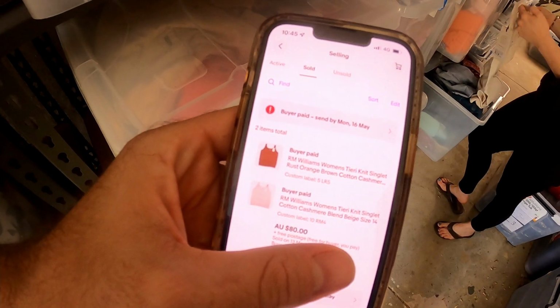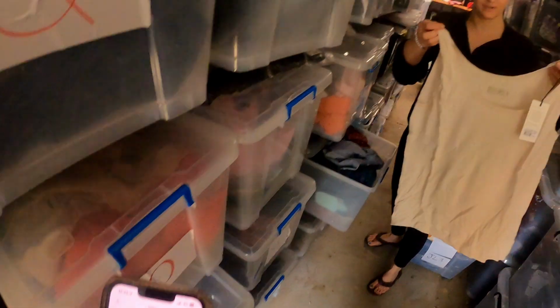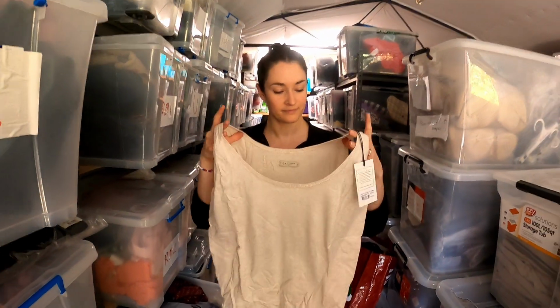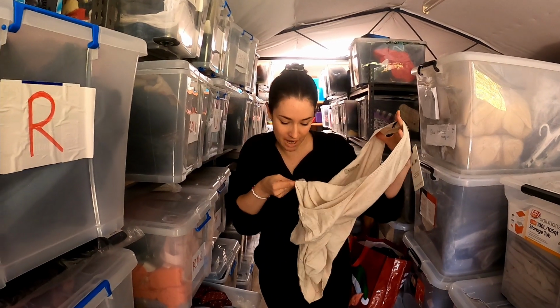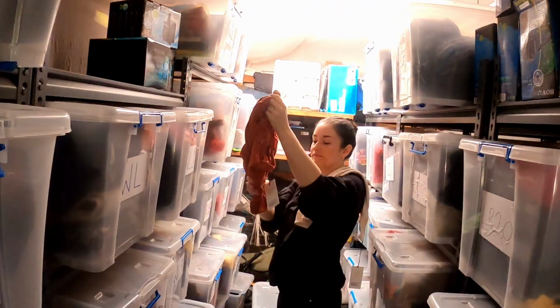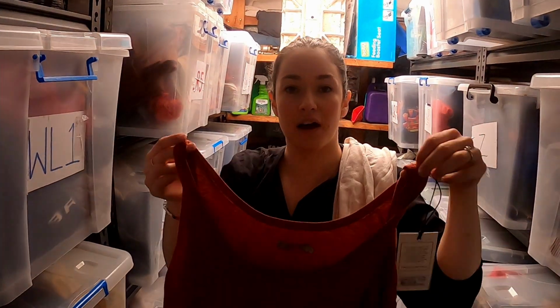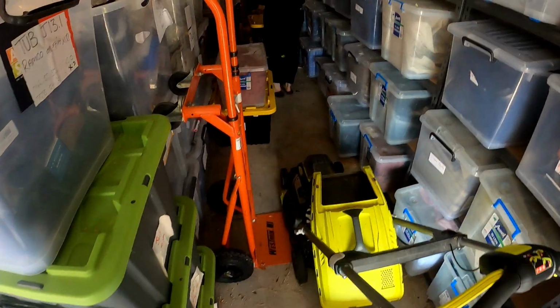All right, we've got a little bundle deal here on these R.M. Williams terry knits, just covering up the buy name there. We sold them for 40 each, so 80 total. That one there is the cream, and they're a cashmere blend, so happy with that. And then we also have one in the orange. 5% cashmere, luxury item.